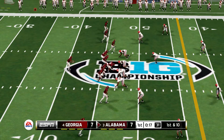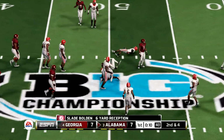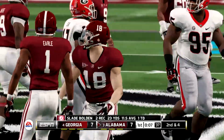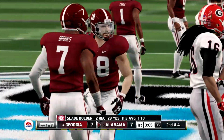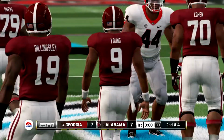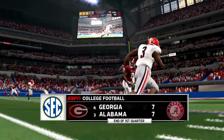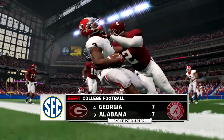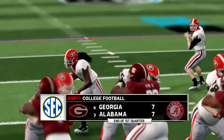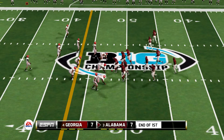There are 5 wide receivers split out. The quarterback in the gun. Got it. And he goes down quickly. We've played one quarter. We're even at seven in this one. Welcome back. Tight game here in the second quarter as we begin play.